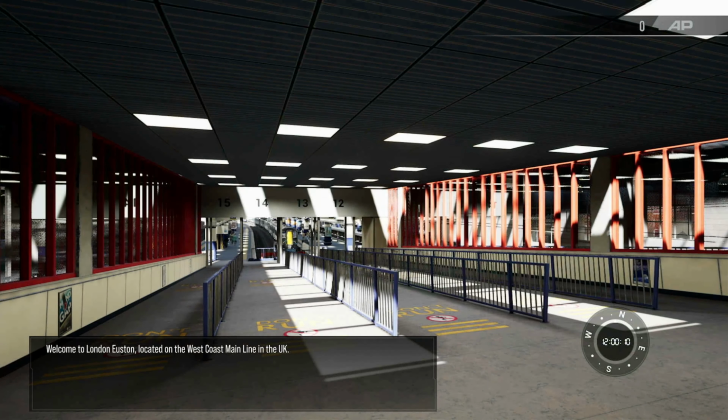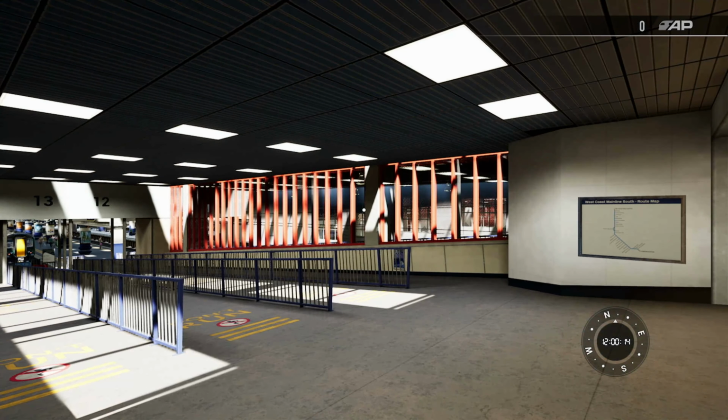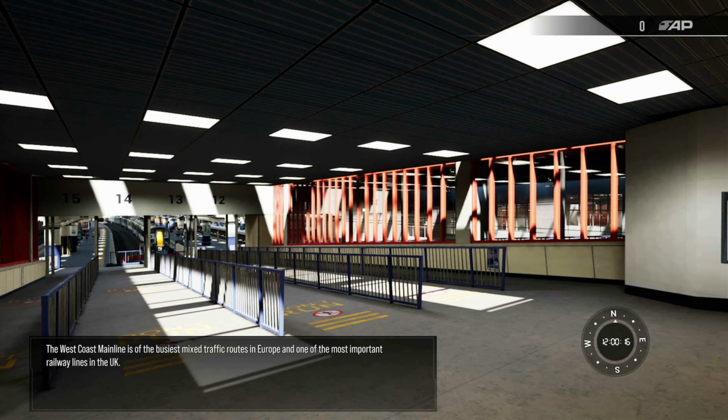Welcome to London Euston, located on the West Coast Main Line in the UK. The West Coast Main Line is one of the busiest mixed traffic routes in Europe and one of the most important railway lines in the UK.